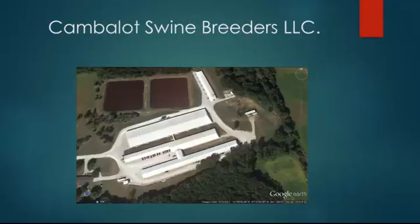So, okay, here is an aerial photo of Cambalot Swine Breeders. This farm was reconstructed back in 2008. Some of the same buildings are still there, but you can see to the top side of the picture we have a couple of new additions.